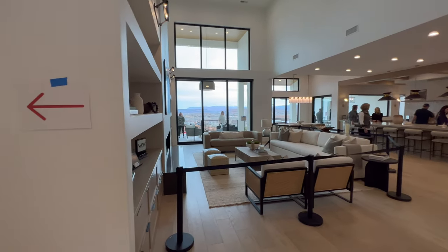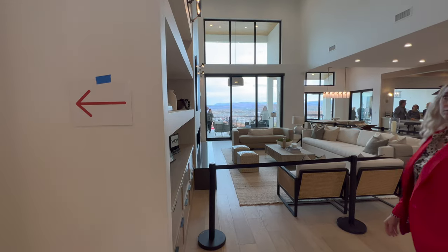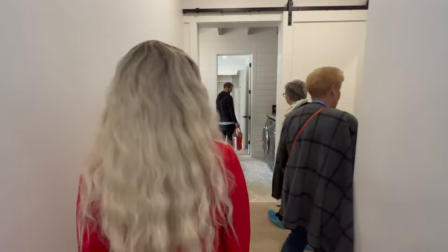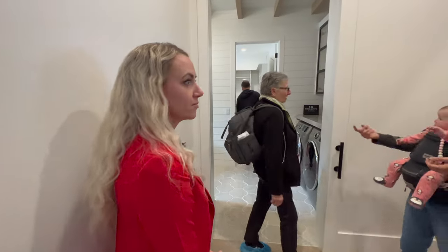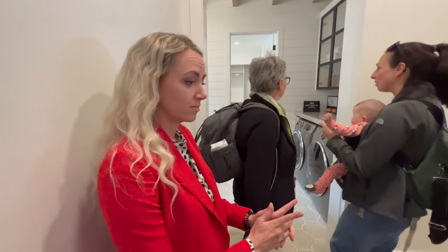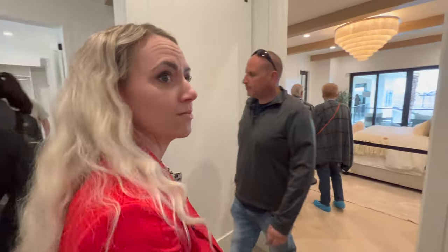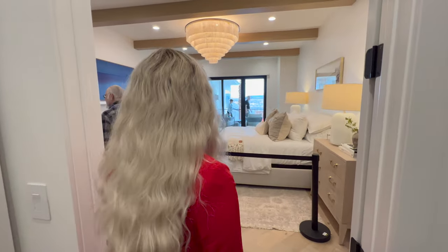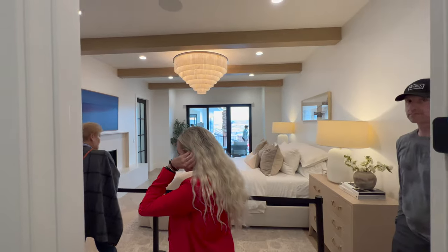We gotta go this way. This way, baby. Some of these tours, it's tough to make sense of them because it makes sense for the logistics, but well, you don't want to be going against people. Yeah, you don't want to go against the traffic, but that's not the way normally you would walk through the house.